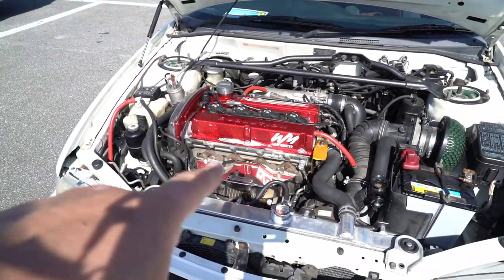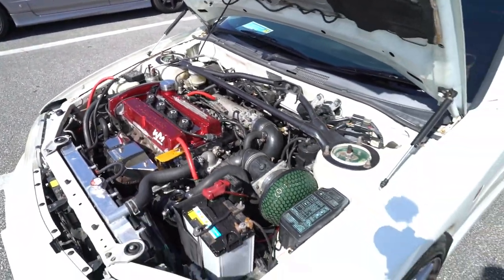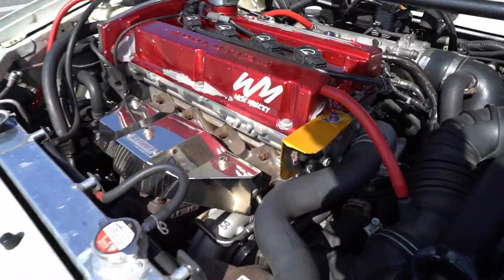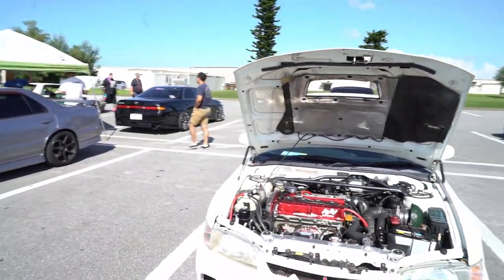I love that Tomei heat shield with the painted valve cover. It looks really good. I think this is the one I said was fully built. I do see it looks like an upgraded turbo on there as well. And this car's pretty quick.